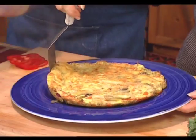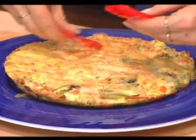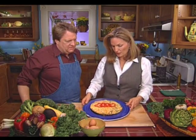And tell me this isn't smelling like the real deal. It's looking and smelling like it. There you go. And if you want to make it look even more lovely, put a simple little garnish of red bell pepper, and no one will know what you've been up to.